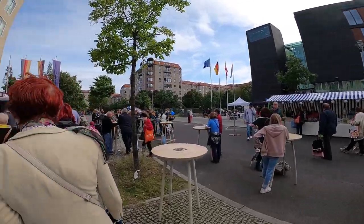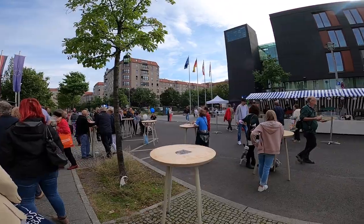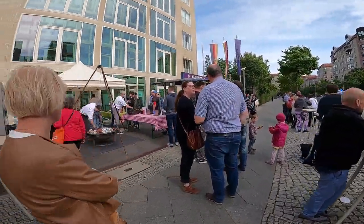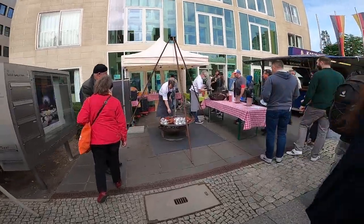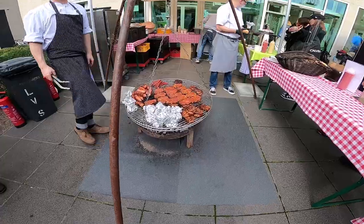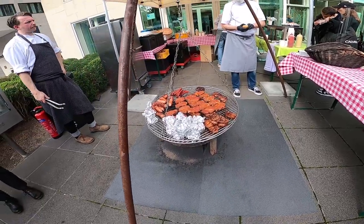There's beers and wines and Bratwurst and pretzels all around town. Oh my God, look at that. That's one Fettigan barbecue. Have a look at that.